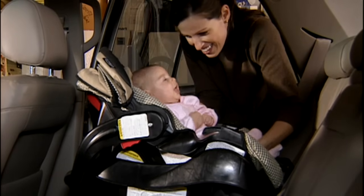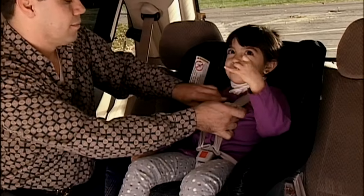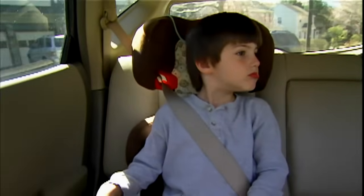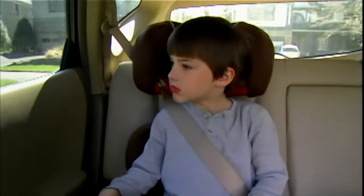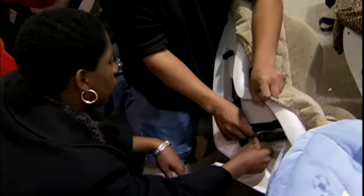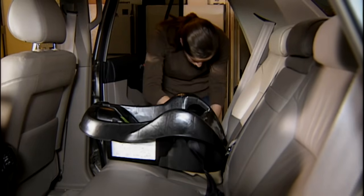The basic types of car seats are rear-facing infant seats, forward-facing child seats, convertible seats that can be used either rear or forward-facing, and booster seats for children who've outgrown their forward-facing seat but aren't big enough for adult seatbelts. Consider your child's age and size when picking out a car seat, and whether it's compatible with your vehicle's seats and seatbelts. Not all car seats will fit well into your vehicle.